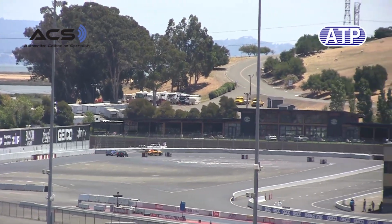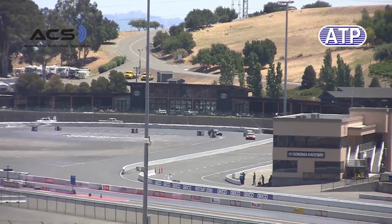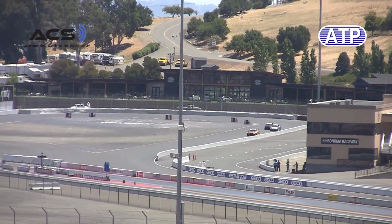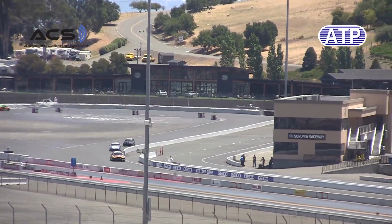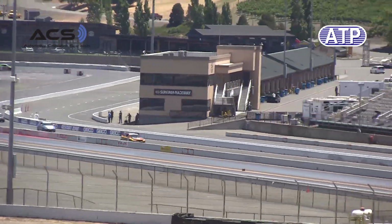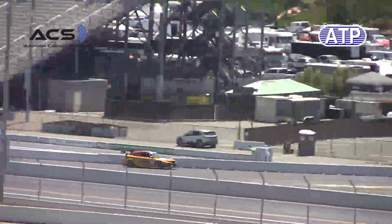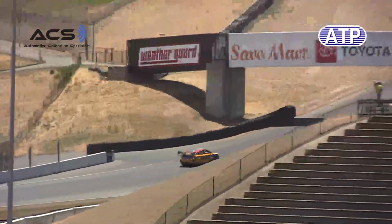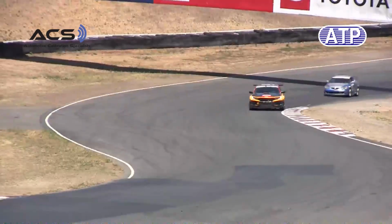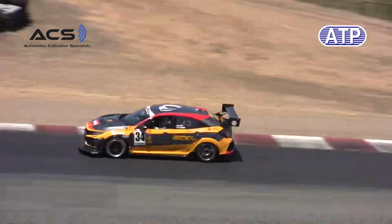Donahue's chasing down Enrique. I don't think Enrique wants to give up that position. Joe jumps on the inside of Tom Milburn. Let's see if he can hang on to that position. Tom gave him room. Wow, how generous. And Joe was kind enough to not necessarily do anything crazy, so they come out of that turn 11. Still Gordon Pund leading it. After that, Tom Milburn. After that, Joe in his black BMW E36.